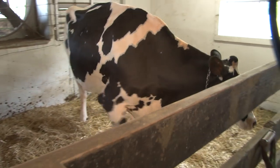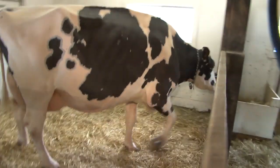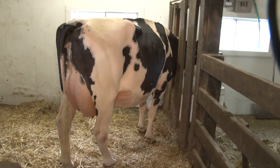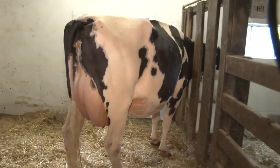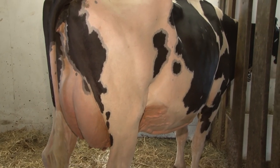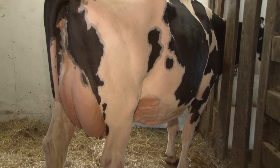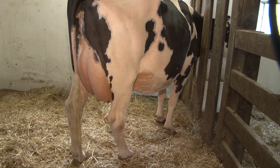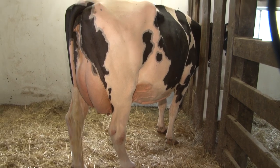A tremendous flush cow. She's been here at Joleanna for a year and a half now. She just made 20 out of 21, number one and two gold wins. She's never missed on a flush for us. And just a tremendous cow. She's making 118 pounds of 4.5, 3.4 protein right now. And like I said, just a tremendous strong duplex.